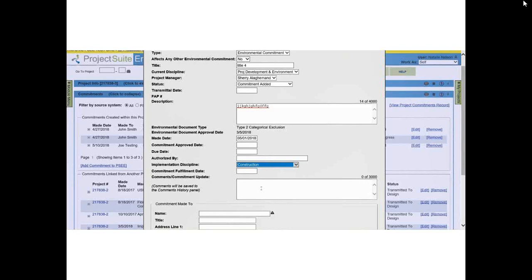Every commitment requires a commitment made to field to be entered. This is the external contact who the commitment is made to. This area is connected to the address book of external contacts. There may be times when the contact is already in the address book.